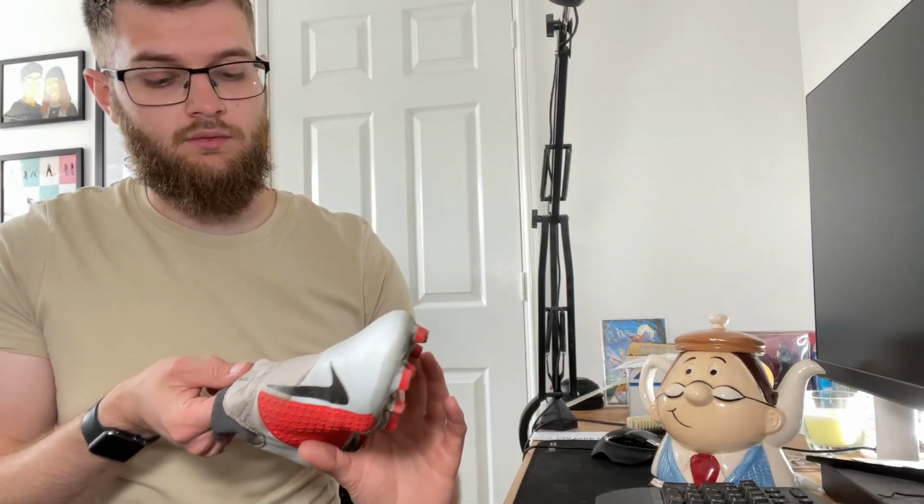Let's go with the rest of the trainers. We bought a pair of Nike Phantom Ghost football boots. No idea on the value of these, just thought they looked quite cool. And I got them in a bundle with another pair of shoes actually, which is why I wanted them.